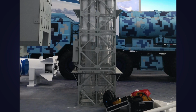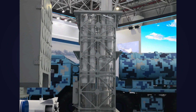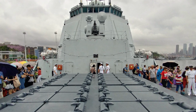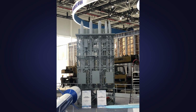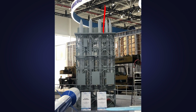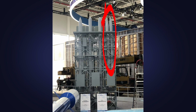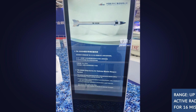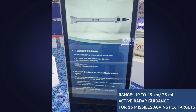A mock-up of a vertical launch system for ships was presented as well, dubbed HT-1E. It's not clear just how much commonality that VLS has with the system used by the Chinese Navy. Multiple types of missiles were shown to be housed in it, with perhaps the biggest reveal being quad packaging of a wholly new missile, the FM-3000N. The range of the whole SAM system and its multi-target capability are certainly suitable for ship defenses.